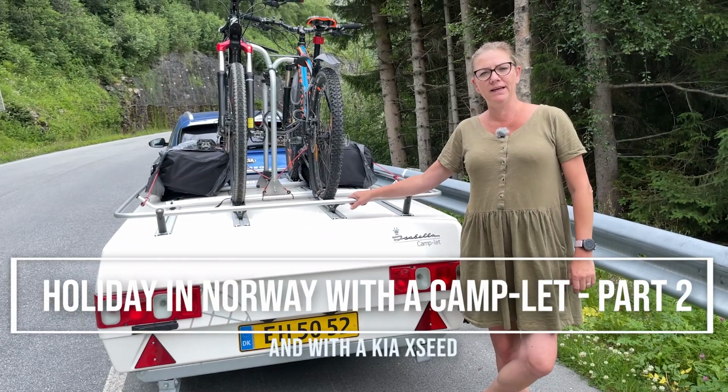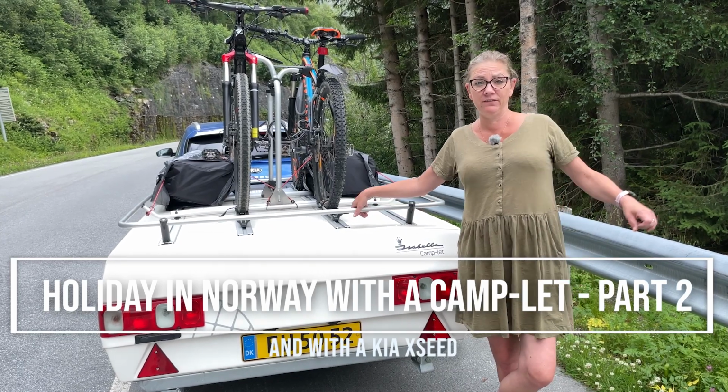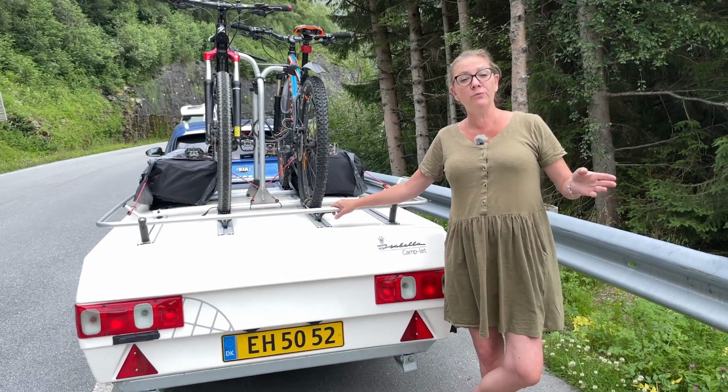Now it's goodbye to Geiranger. There are 3 ways that you can go to Geiranger or leave Geiranger. And one of them is the one I was talking about yesterday, the road right over here on the other side. The other one is by boat. And the third one is this road I'm standing on right now.